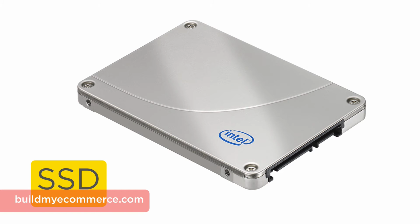And this is what SSD looks like. It has no physical moving parts, and data can be accessed instantly.